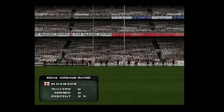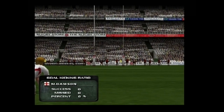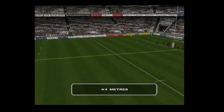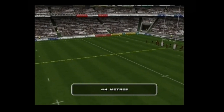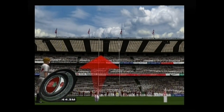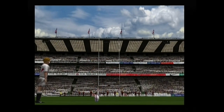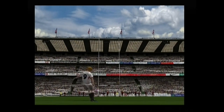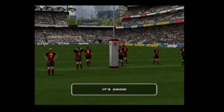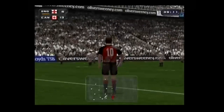So Dawson has decided to have a pop at goal. Dawson has the chance to bring his team back into the game. England will hope he has his kicking boots on today. Not a knock-on, says the referee. That looks good. England are now back to within one. Canada to get us underway again.